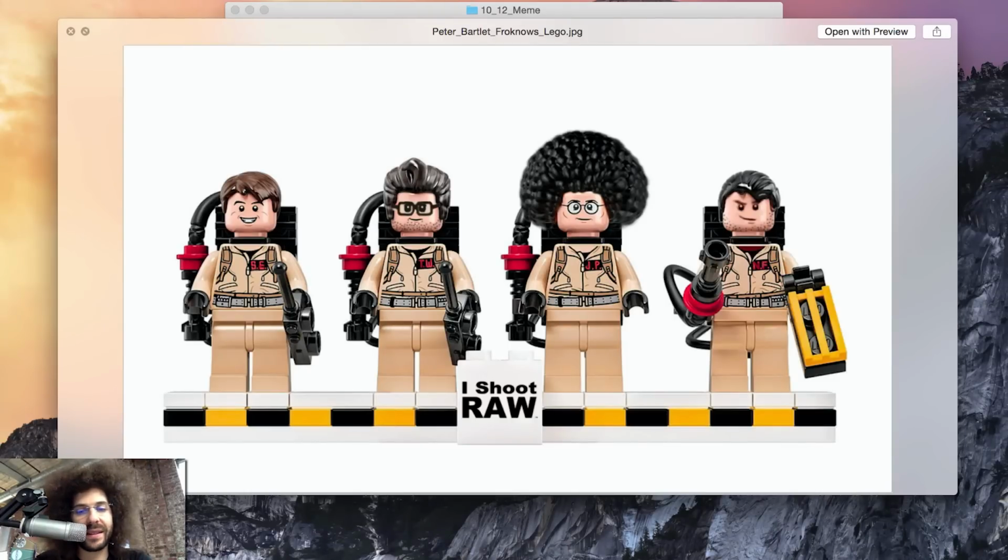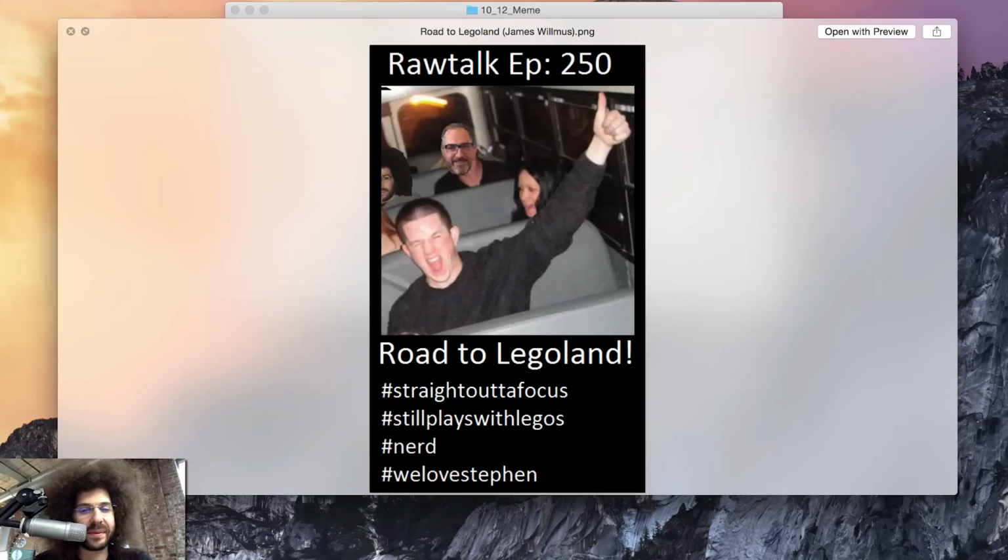Next one's from Peter Bartlett. Fro Knows Legos. That's good too. There's the guys. Yeah, that's pretty good. We need that afro. This one's from James Wilmus. Road to Legoland. RAWtalk episode 250, Road to Legoland. Hashtag straight out of focus. Hashtag still plays with Legos. Hashtag nerd. Hashtag we love Steven.